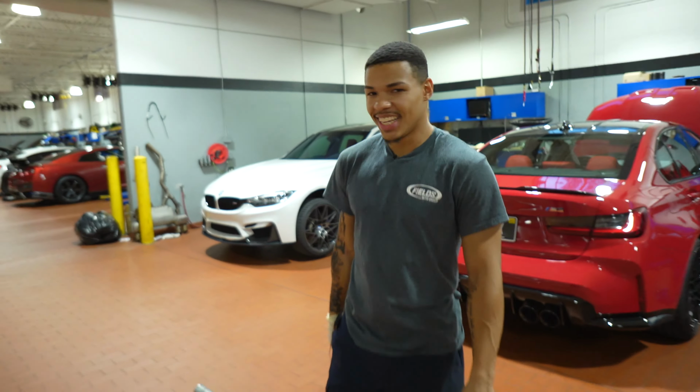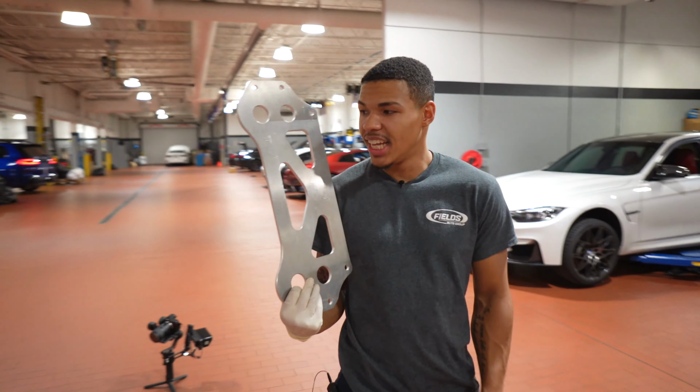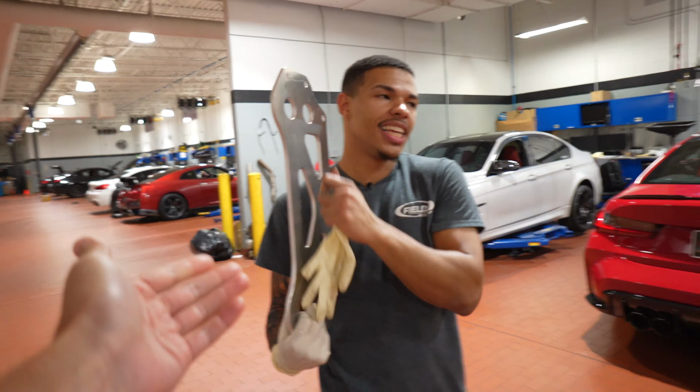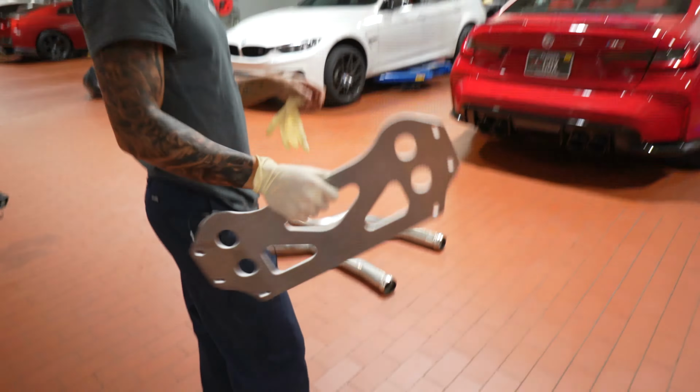Ken showed up without a brace on the car. Ken's over here sliding the car. Doesn't have the brace on. It's okay. Vintage brace up front.